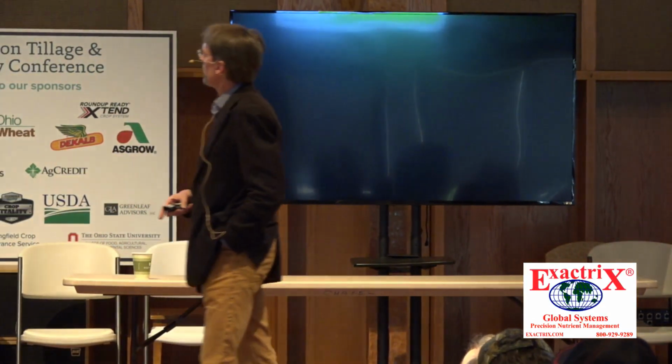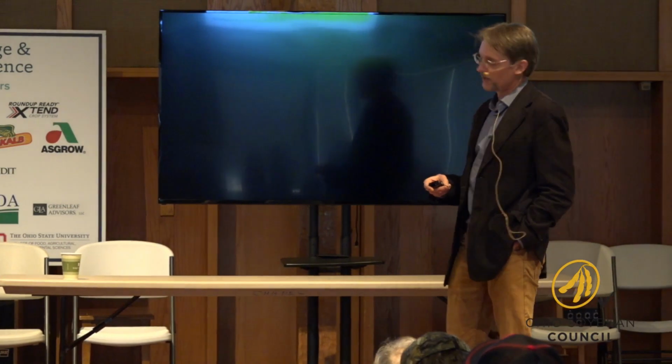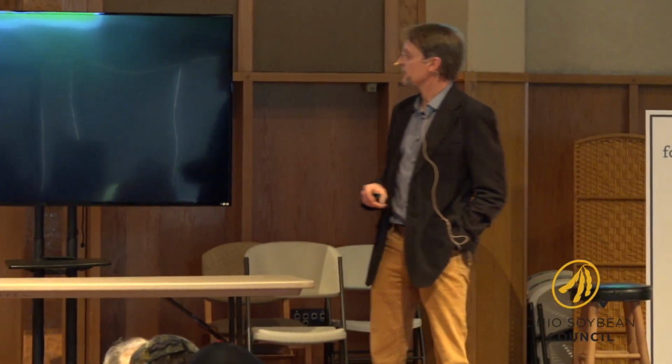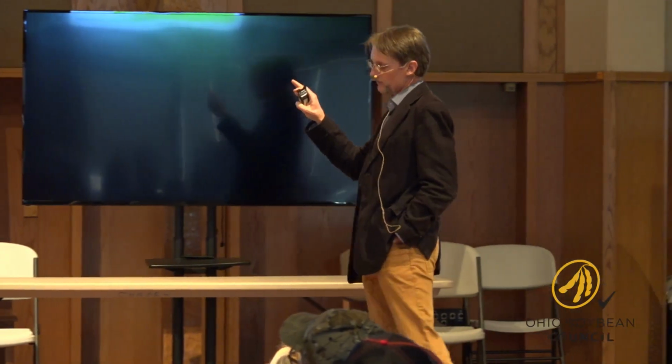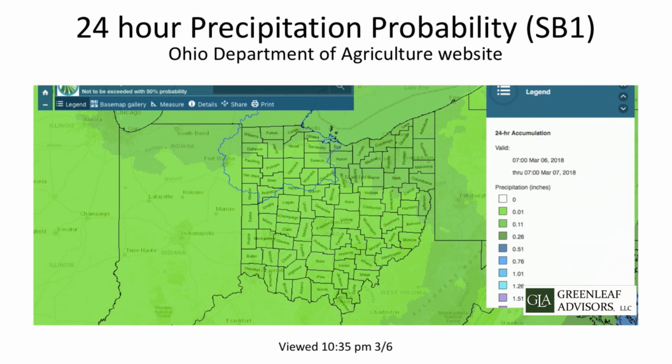So one of the tools they have is a 24-hour precipitation probability map. Those of you who are familiar with Senate Bill 1 for the Western Lake Erie Basin know that it's not advised to apply fertilizer when there's a 50% likelihood of a half-inch of rain in 24 hours. If you go to this tool, it's on the ODA website, it'll tell you if there's a 50% probability for a half-inch of rainfall.